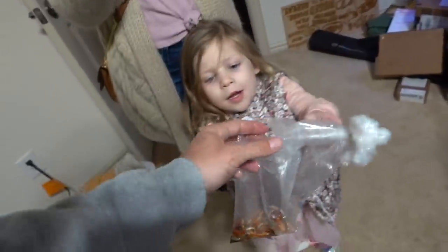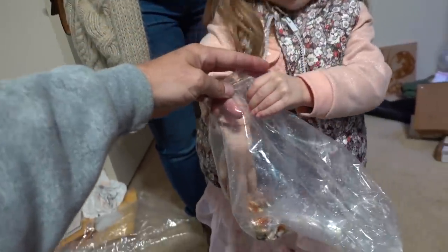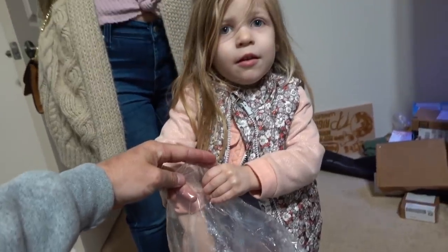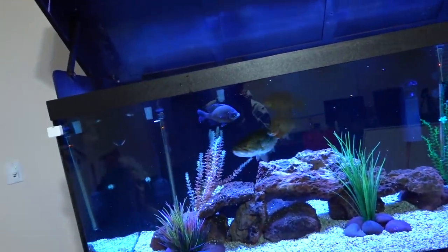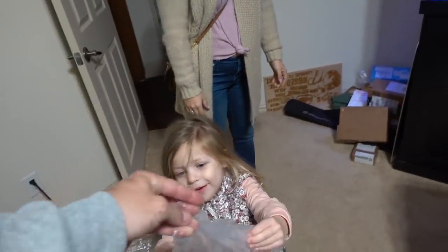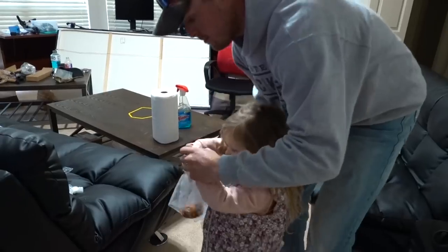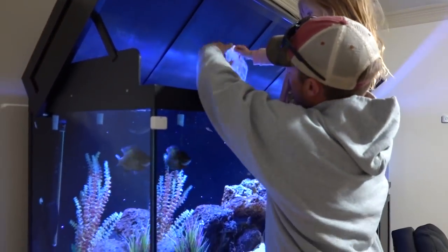Here you go, Avery. All right. You want to do it with your hands? Okay. I was just going to dump the whole bag in there. You want to dump the whole bag? You want to put them in the tank? Mom's got you. And there he goes. Here, let's do them all. Want to pour the whole bag? Here, come on. We're going to pick you up. Dump them in there. Yeah!